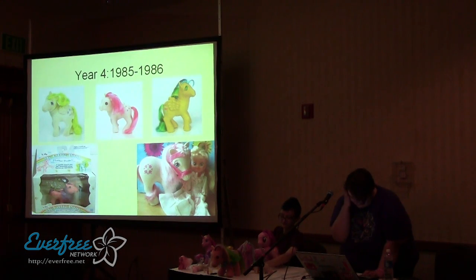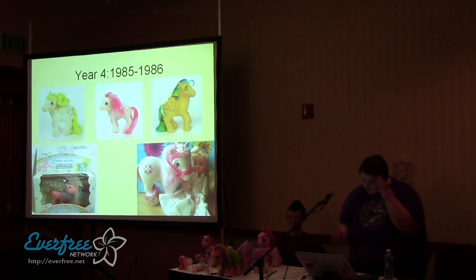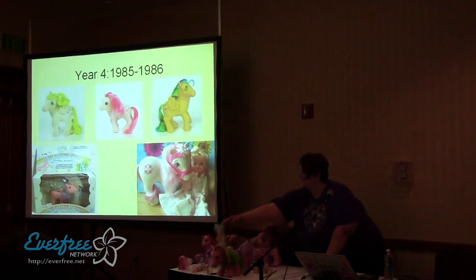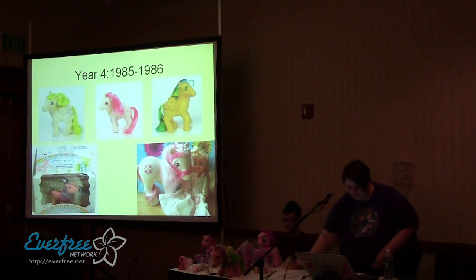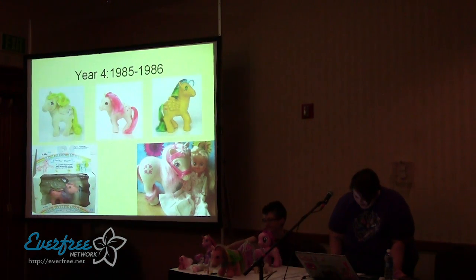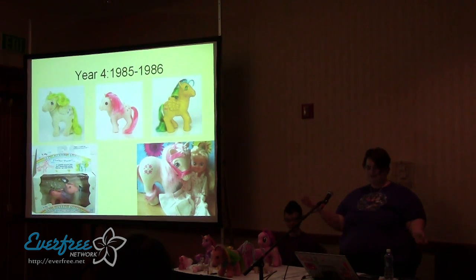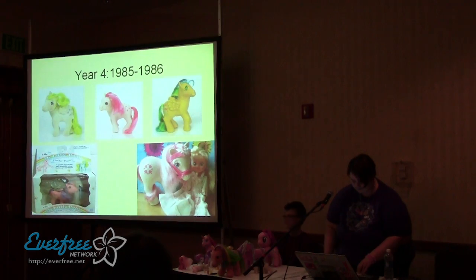All of the sea ponies were pearlized in color. Flutter ponies were introduced. They have little wings, and they're the precursor to the Breezies. Basically it looks like butterfly Rarity. As in year 2, ponies continued to come with little cool things like combs and stuff.